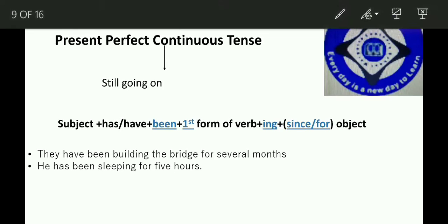Look at these sentences. They: now see, they is plural and with plural we use have. They have been building the bridges for several months. So they have, after have we would use been, first form of verb build, and then with build we will use ing. They have been building the bridge for several months. Come to the next sentence. He: now he is singular and with singular we use has. He has been, first form of verb sleep with ing. He has been sleeping for 5 months.